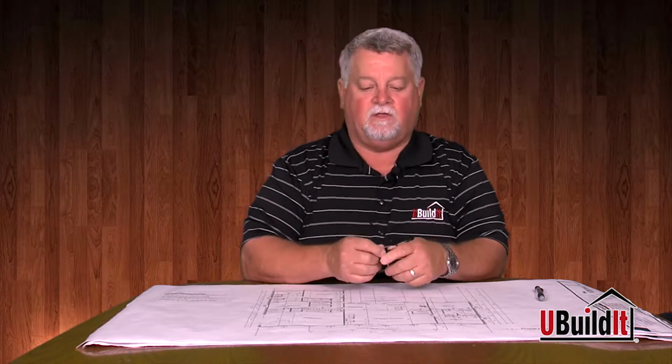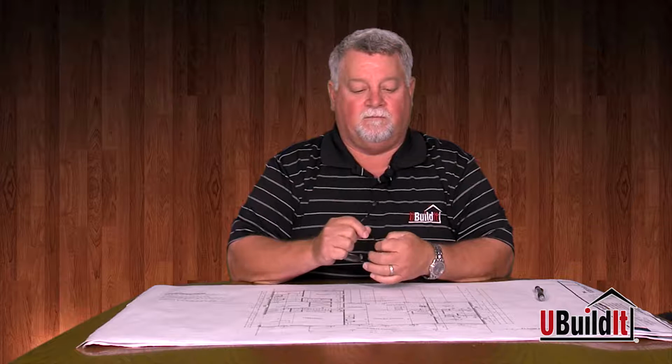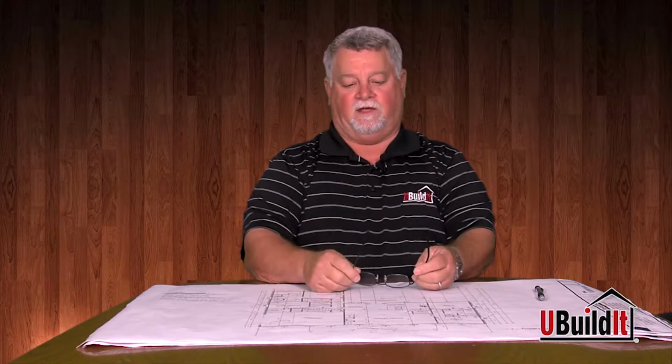I like for them to give me a tour of the plan, give me a tour of the house. They're excited about their house. It's the first time that they've actually seen the big copy of the plan, and I want them to tell me about it. I want to get them excited. I'm also getting them involved in their project at this point by doing that.